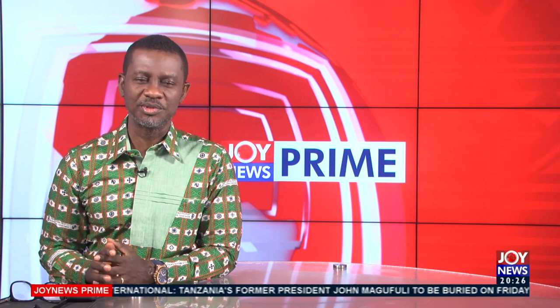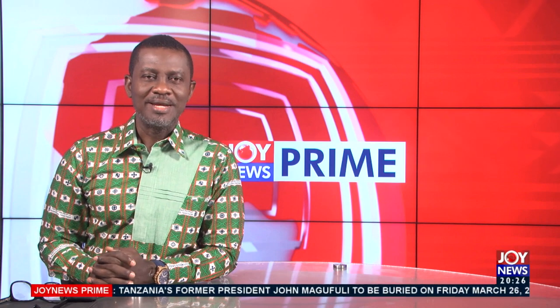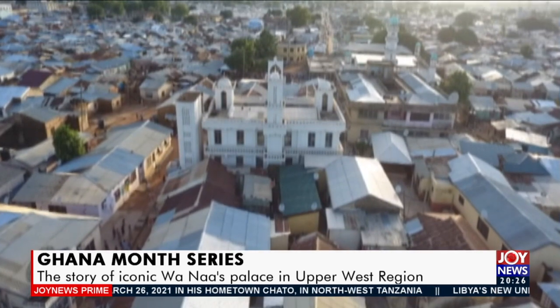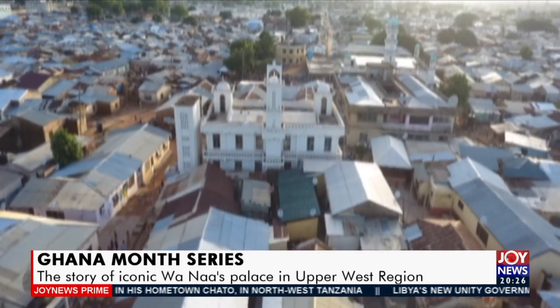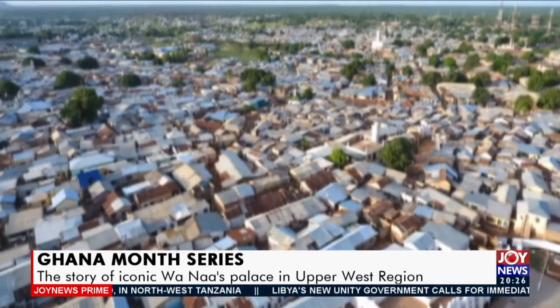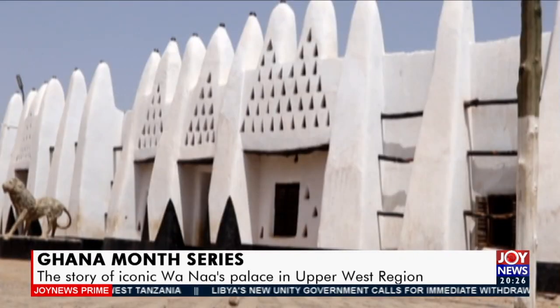Joy News' Upper West Region correspondent Rafiq Salam reports that despite its huge tourism potential, which can better the economic fortunes of the people, there's been very little benefit from the building cast in the mold of sub-Saharan architecture. Located at the heart of the Wa municipality and bounded to the left by Limairi and to the right by Yiji is the beautiful and iconic Wa Naa's palace.